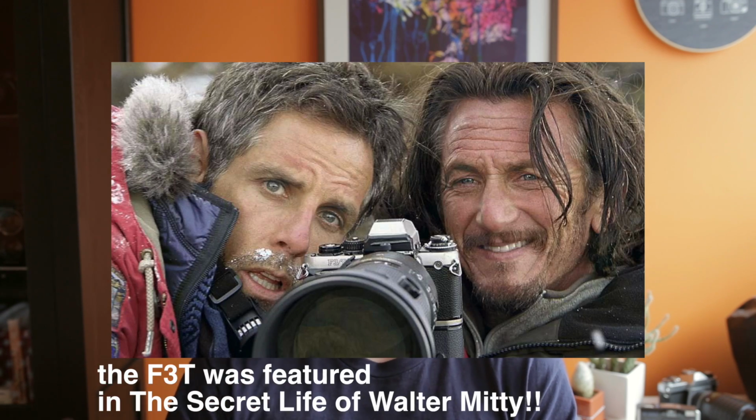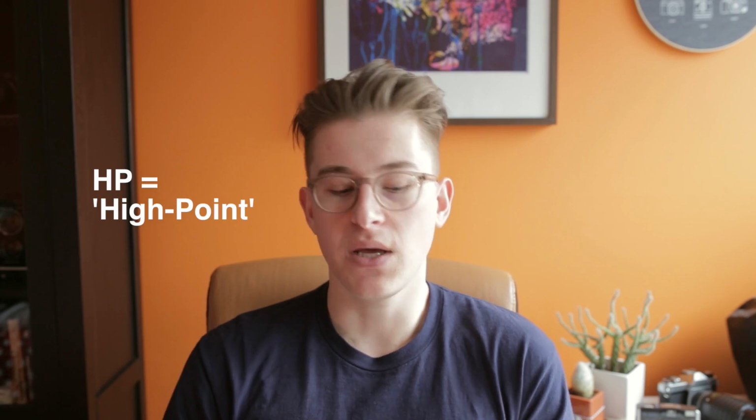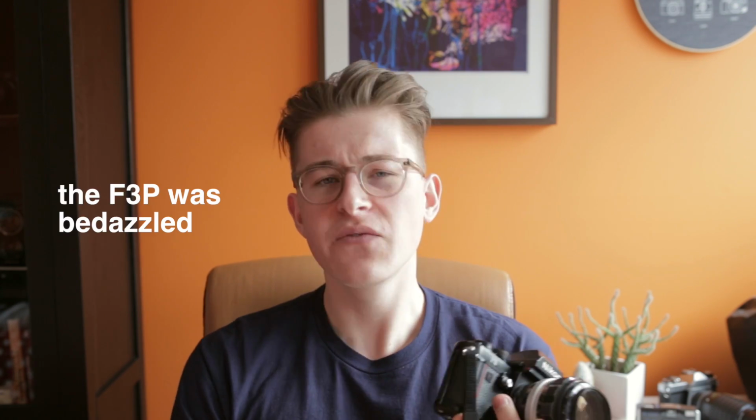It came in a couple different versions, which the press all fawned over, and they were specifically made for the press. There was the F3T, which is a titanium body. There was an F3 HP, which came with a high point viewfinder. Basically, bigger, brighter. Apparently it was better for people with glasses, but frankly, I find this standard viewfinder more than enough. They also came in an F3P, P standing for press. And it came with several different accoutrements to make everything more convenient.